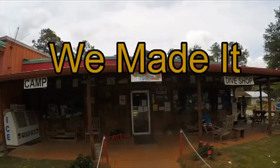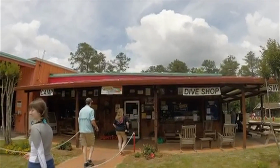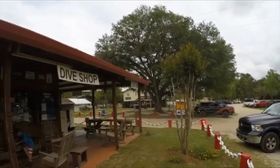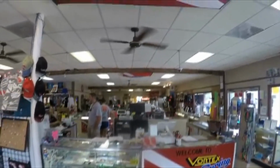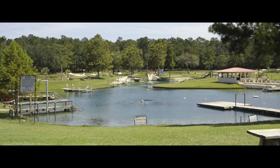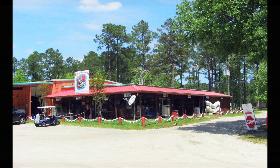We made it. This is a place to check in, rent and buy equipment, and get supplies. The dive shop was ready for us, friendly, and had all the recommendations and equipment we needed. Vortex is a round sinkhole that is 69 degrees year-round with great visibility. The dive shop and fill station is within walking distance from the spring.